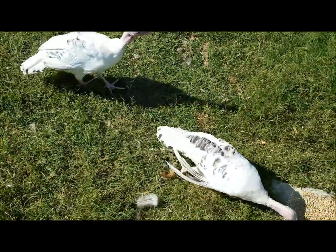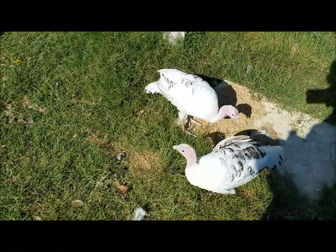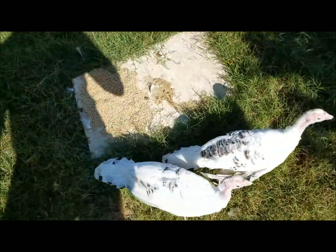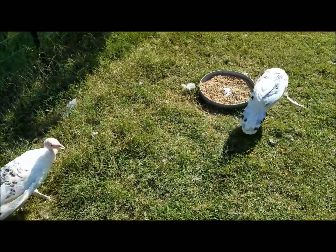Update on the turkeys. These are the royal palm turkeys from the male. The eggs. We moved them out here with the chickens about 3 or 4 days ago.